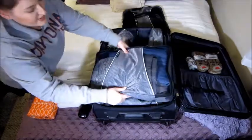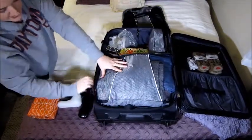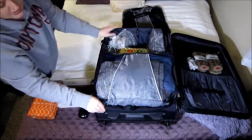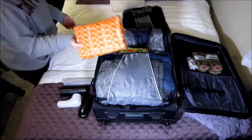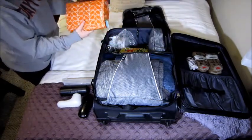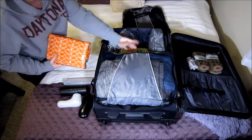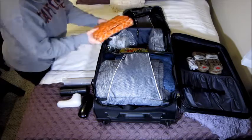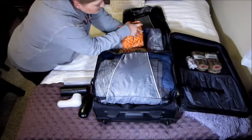I also have one more bag that's going to go right on top. This bag has an expander too, so I'm definitely going to take advantage of that. This has all of my makeup, and if you're interested in where these cases are from, these are from the Orla Kiely Target collection, as well as my bag right here. I'm going to put that right here in the center.